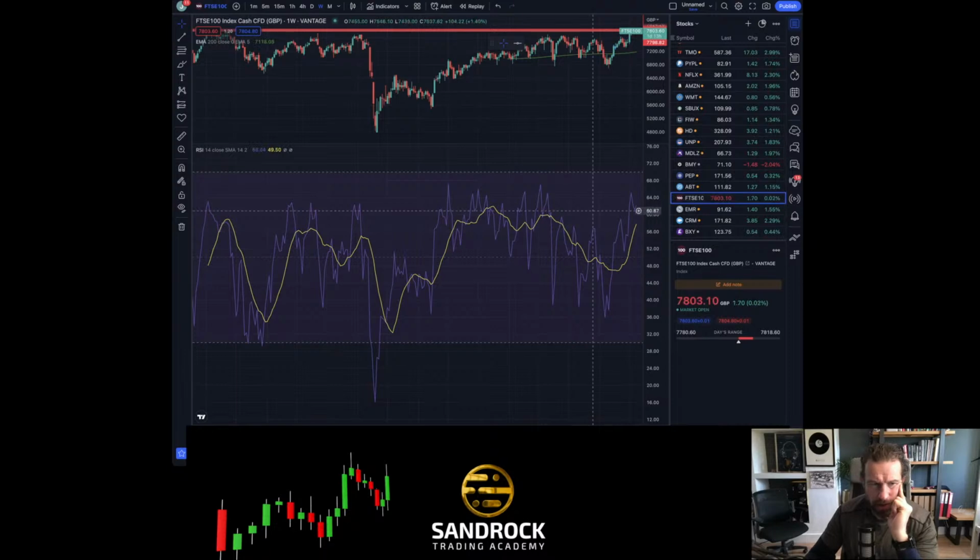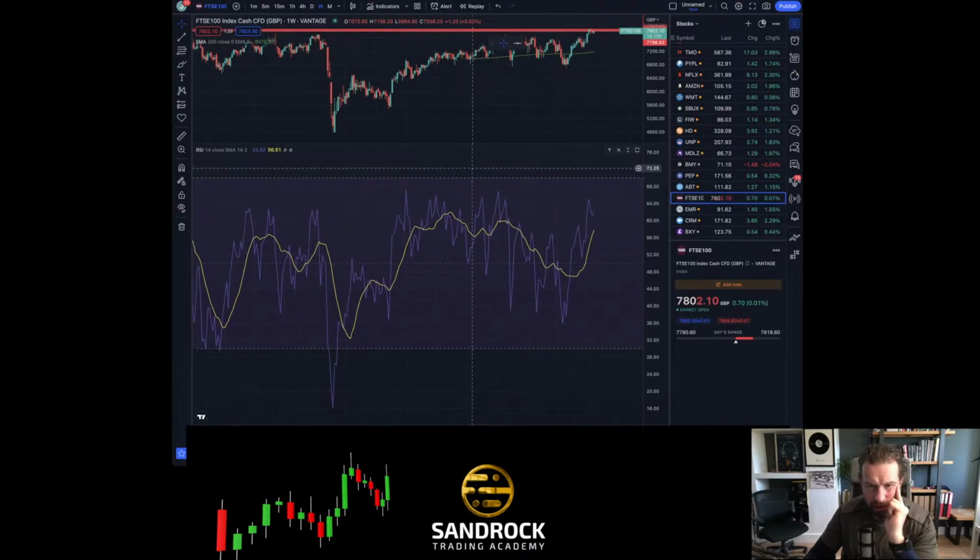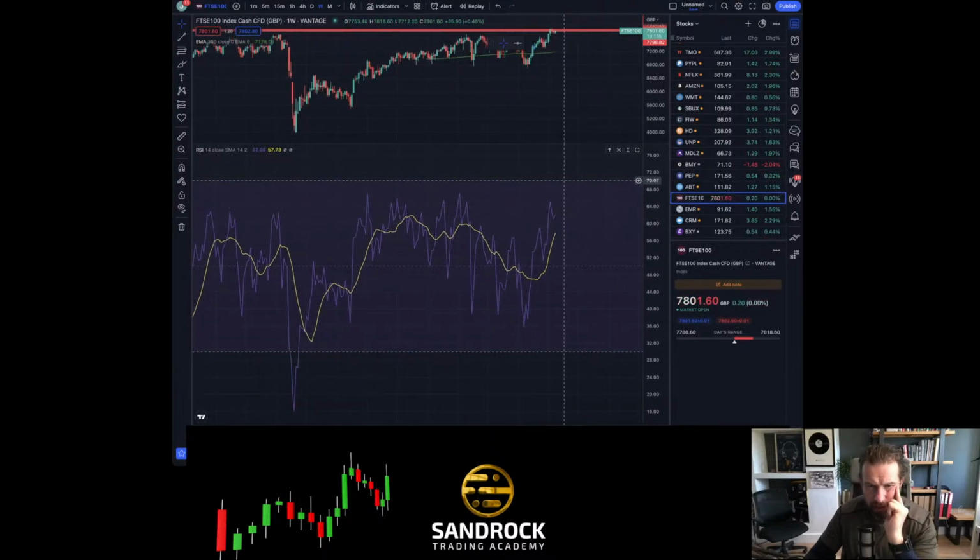Okay, so FTSE, I am waiting on the FTSE to get up to the top and be in this 30% zone here. And then once it is, I'm going to look at shorting the hell out of it. Because I'm in the FTSE.